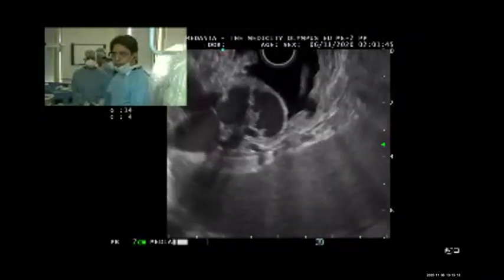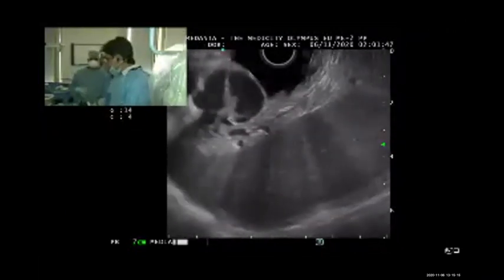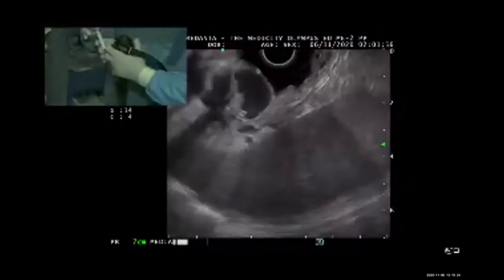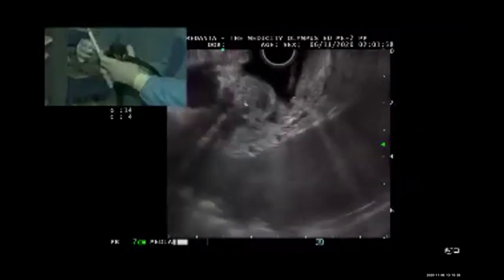That's true. Okay, great. So should we start the procedure? Yeah, please. And we'll show step by step. I'm using the 19G needle, already flushed with distal water. I'm using the transgastric approach. I focus on which varix I'm going to inject.